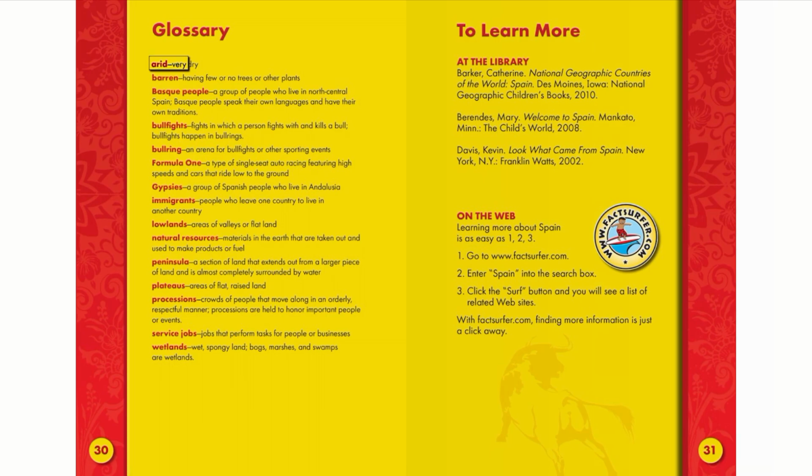Glossary: arid, very dry. Barren, having few or no trees or other plants. Basque people, a group of people who live in north-central Spain. Basque people speak their own languages and have their own traditions. Bullfights, fights in which a person fights with and kills a bull. Bullfights happen in bull rings. Bullring, an arena for bullfights or other sporting events. Formula One, a type of single-seat auto racing featuring high speeds and cars that ride low to the ground.